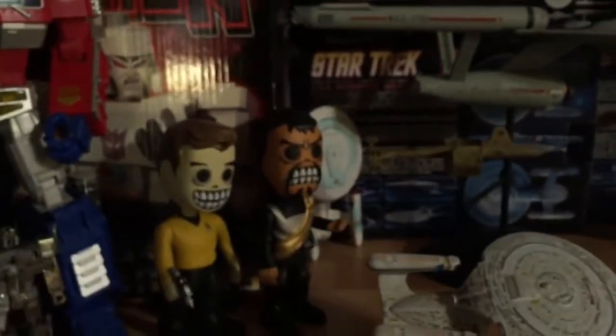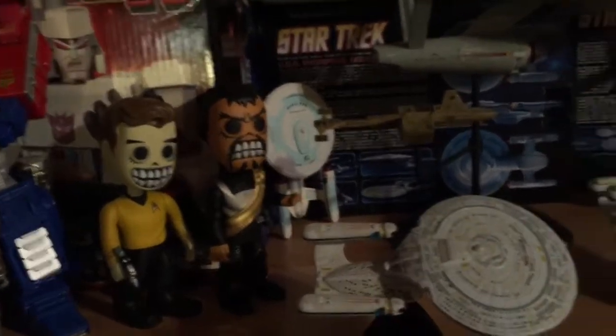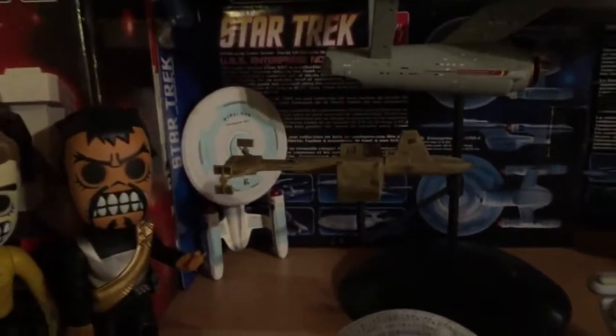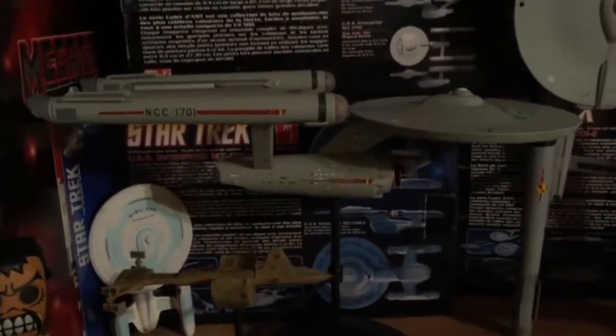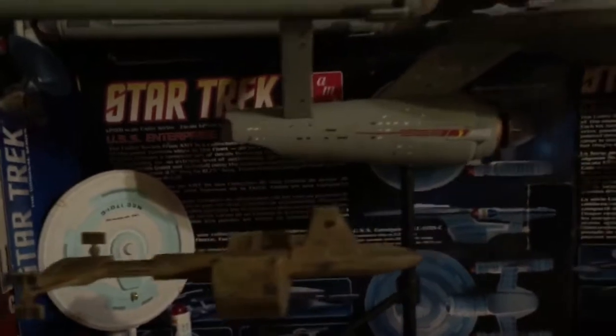Moving on here, this is what you usually see behind me in Captain's Logs. We got the Skeletrax Kirk and Klingon. Back there's the Hallmark Enterprise C. Here's my Space Seed model kit that I made. Here's my Botany Bay.